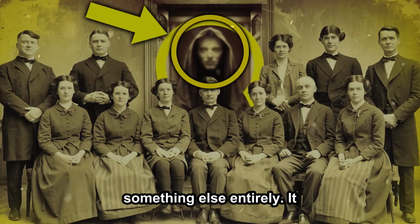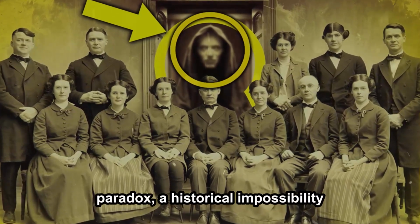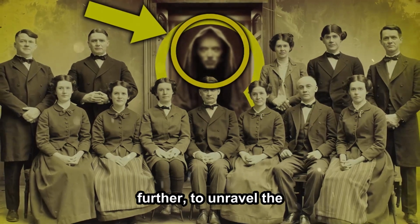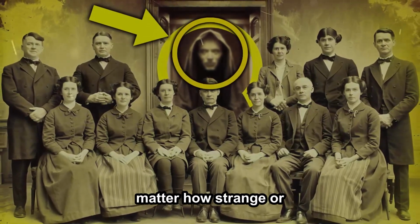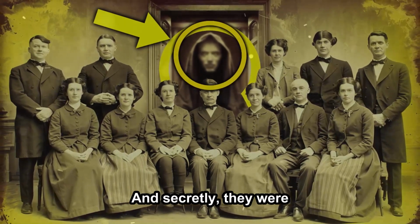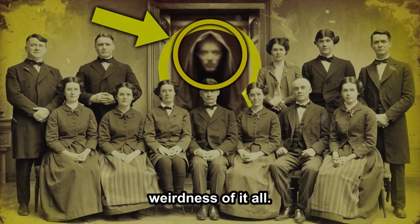But this was something else entirely. It was a visual paradox, a historical impossibility staring them right in the face. They knew they had to investigate further, to unravel the mystery behind the face in the shadows, no matter how strange or improbable the answer might be. Their reputation as serious historians was at stake. And, secretly, they were all a little bit excited by the sheer weirdness of it all.